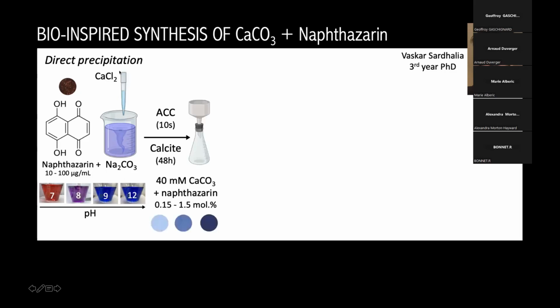And as soon as we precipitate calcium carbonate with calcium chloride, either in the form of ACC, if you take it at 10 seconds, or in the form of calcite, if you let it run for 48 hours. And these are the powder samples we got. They are quite blue according to the concentration, which is different from the red we started with.